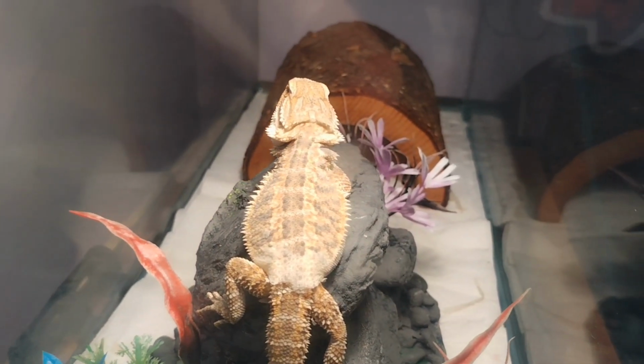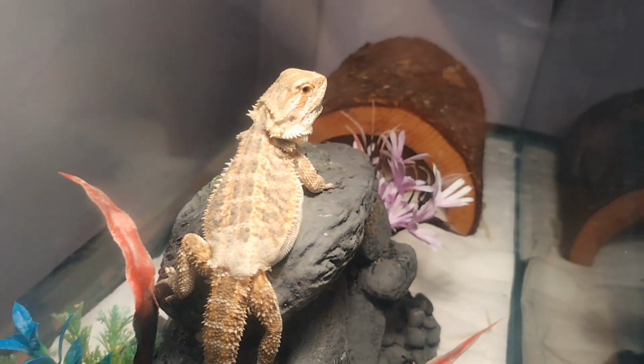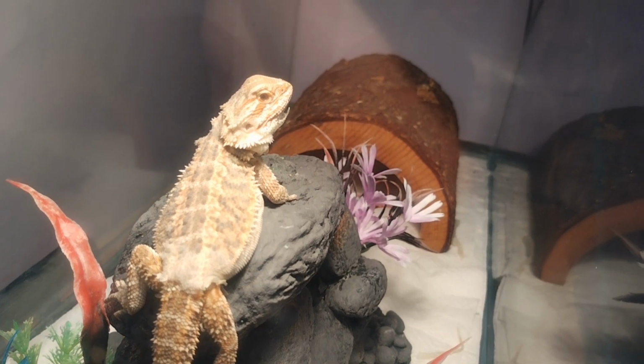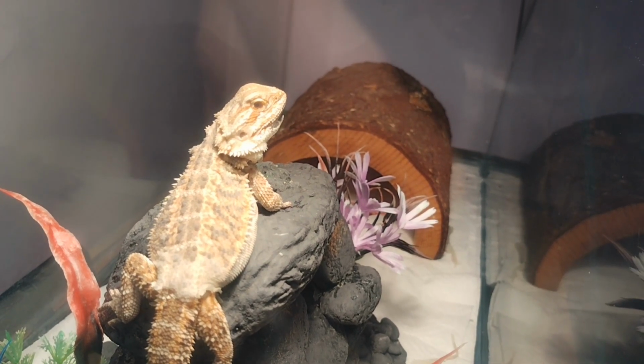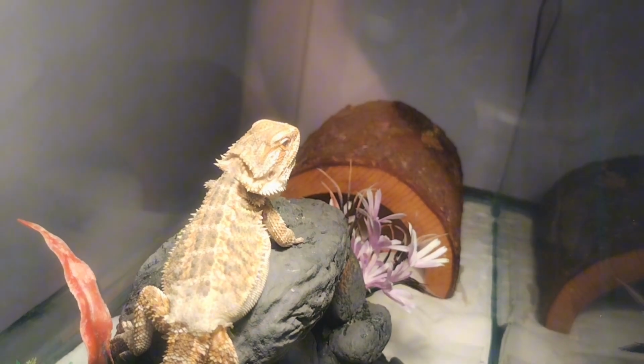This is my newest bearded dragon. He's the biggest of all of them, the fattest and the healthiest. I just got him this weekend. I saw him. I love the way he's got the white shade to him, and he's just so fat. I had to get him. He's beautiful. He's eating great.